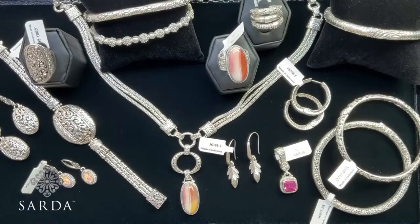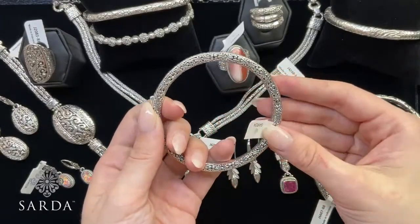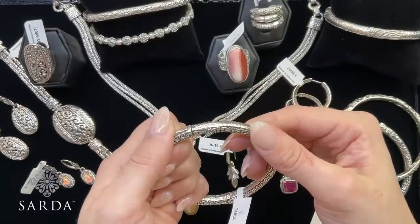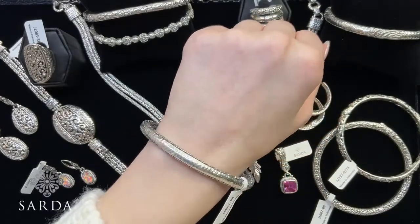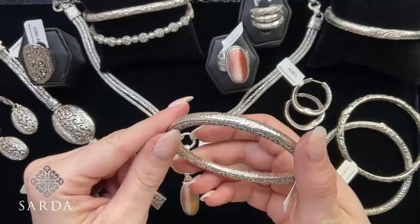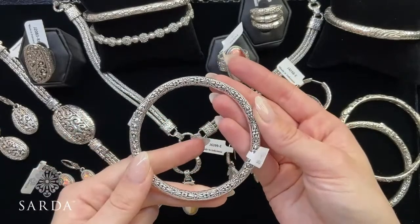And then we've got another circle bangle. This one is J6607, I believe. Yep. And it is a round 8-inch bangle fitting a 6.75 to a 7.75 inch wrist for $159.99. So it's got hammer detailing on the outside, and then the sides are that Janyl Deer push button closure.